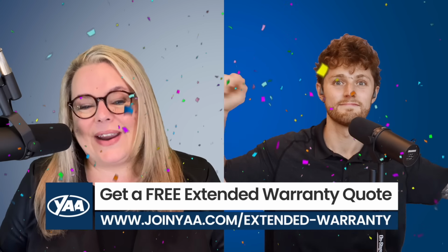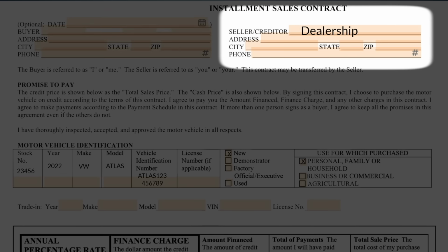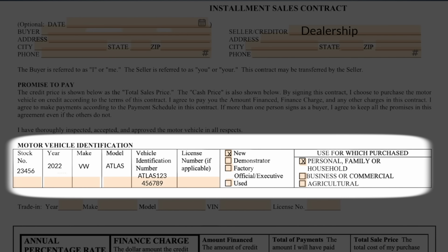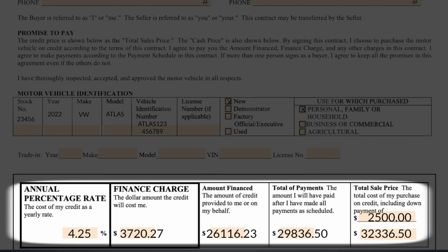So the bank contract will be the really, really long one, like that. I know it's the big one. At the top of that bank contract, you're going to see the basic information. You'll have the dealership's name, your name and address, and below that, the vehicle that you're purchasing and its information as well. But below that, you're going to see 5 wonderful shining boxes with lots of wonderful numbers in them. It's kind of important. So let's go over box number 1, and that is called annual percentage rate.